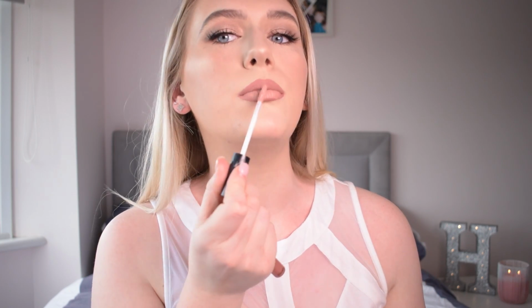So my camera cut out, so I don't know how much I did on camera to you. I think it was literally just my lip colour. I then used the Sephora Cream Lip Stain in number 2, and because that's quite dark, I then put the NYX Lingerie in Satin Ribbon over the top just to make it a little bit more nude.